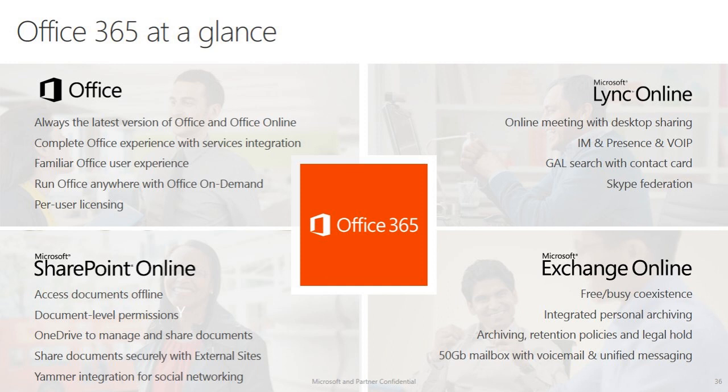So sharing the documents, maintaining some control, deciding who can and cannot get to it, who has read-only, edit, all part of SharePoint Online. The collaboration and the co-authoring is delivered through SharePoint Online as well. And you can even co-author with the Office Online, so in a browser, you can co-author in the browser as well.